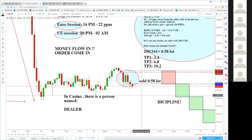What's here now? Is this interesting? Right, that's another inside bar. So are you going to worry about that? No, just follow the plan.